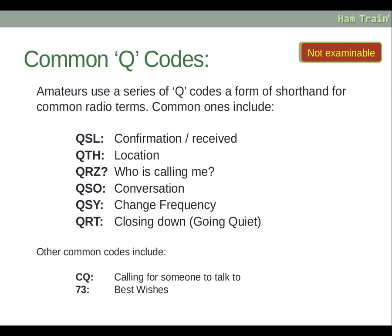There are literally hundreds of Q codes, and they were mainly developed for Morse code. If you imagine trying to tap out a Morse over, and instead of writing who is calling me, which could take quite a bit of tapping out, versus just QRZ, it's a huge time saver. So these were developed for that purpose, but they are now used verbally for voice communications, again as perhaps a lazier way of, instead of saying a whole sentence, you can just say 3 letters. A lot of them are used on contests, again for brevity and speed, and you will need to know these 6 here. There's 2 other codes that are mentioned.